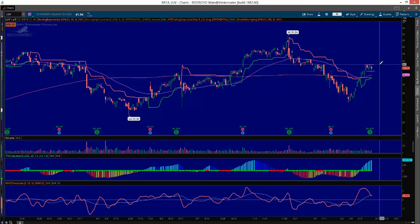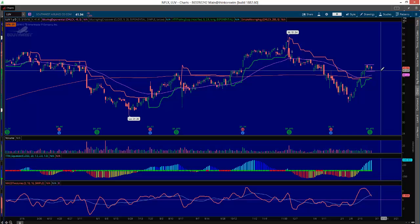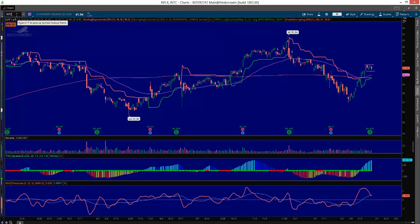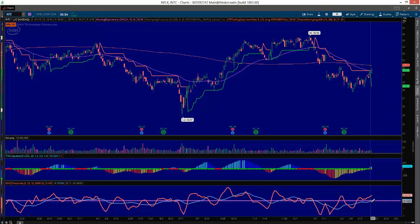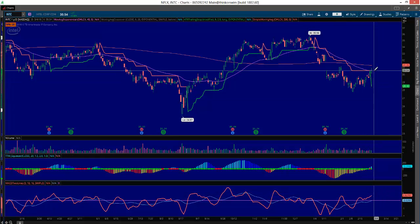So I really wouldn't touch Southwest until over 43 or under 41.50. So that's only a $1.50 range, and it needs to get out of that. Okay, so that's Love. Over and under, you have your levels. INTC is another one. INTC, cross that ATR trailing stop right there. MACD, fast and slow, are cutting up.